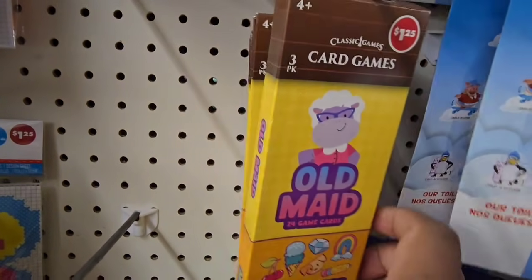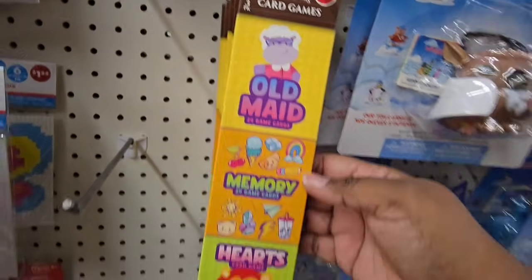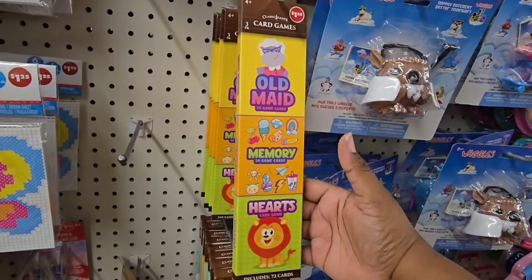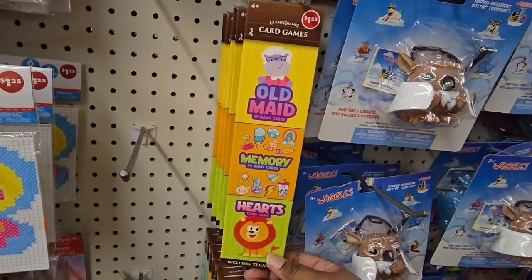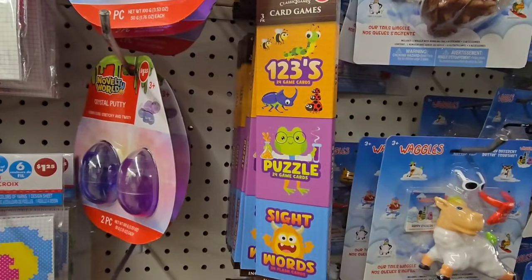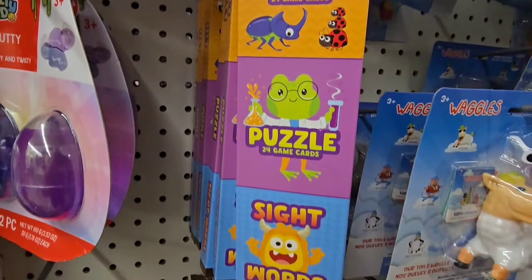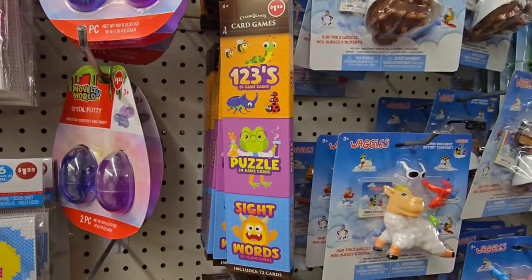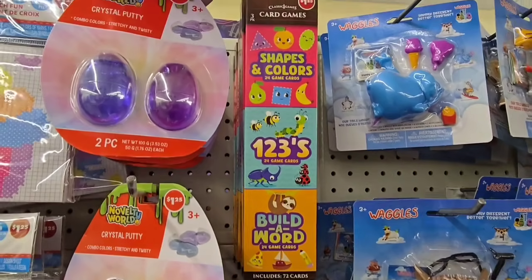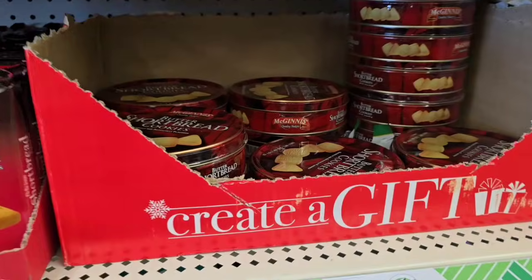Do you guys remember Old Maid? I may be telling my age here, but I remember back in the late 70s and 80s playing this game with family. They do have these 3-part collections in the card playing section at the Dollar Tree. Really fun games. They come with playing games, matching games, learning games, sight words, all kinds of things. And I saw 3 different collections with 3 different games, so be on the lookout for that.